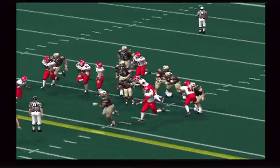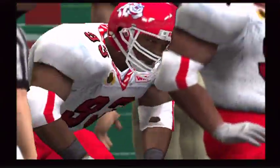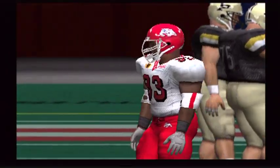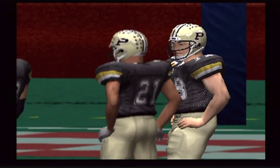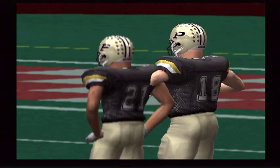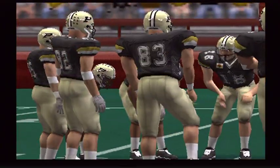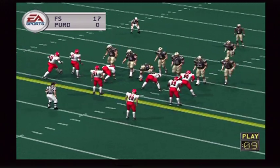Number 18 gets up the middle. He jukes. Number 93 brings him down at the 27-yard line. 4, maybe 5 yards on the run. It's third down and 4 to go. Ball on the 27-yard line.